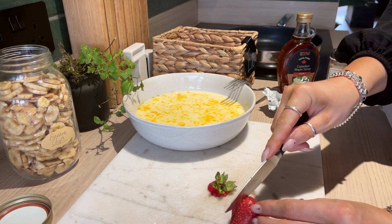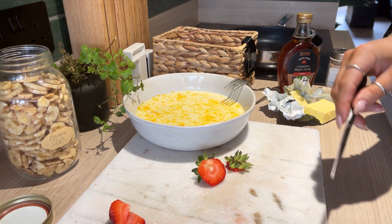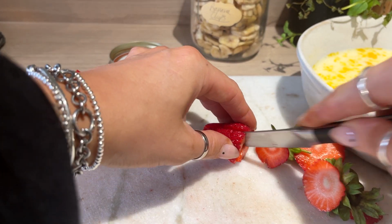I also popped a little bit of cinnamon on there just for some added flavour, because I do have a bit of a sweet tooth, but it worked really well with the strawberries. 10 out of 10 would recommend this.